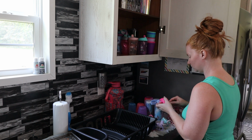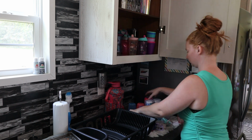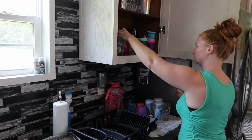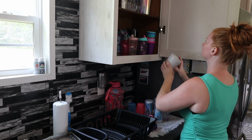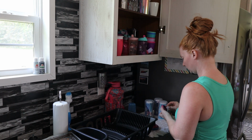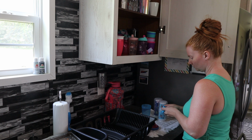Now that I have everything put away, I'm going to go ahead and get this kitchen cleaned up because it definitely needed it. I had a sink full of dishes and there were dishes that had piled up all over my counters, and I needed to go ahead and get all of that cleaned up and taken care of.